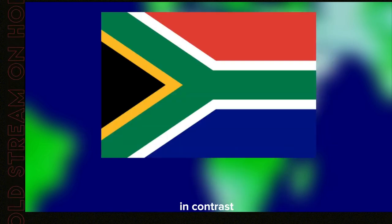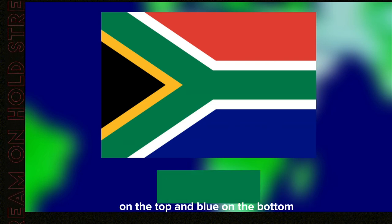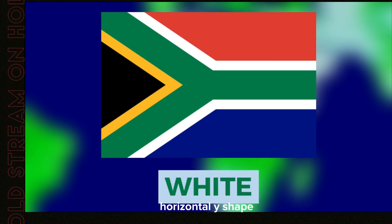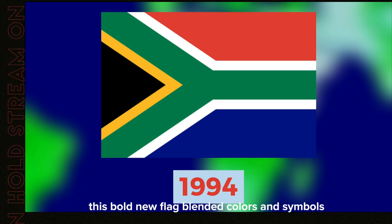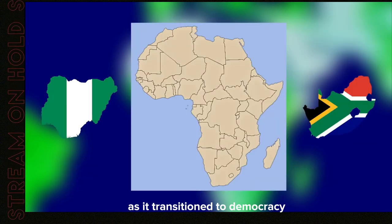In contrast, the South African flag features horizontal bands of red on the top and blue on the bottom, separated by a central green band that splits into a distinctive horizontal Y shape, with the arms extending to the corners of the hoist side. Adopted in 1994, this bold new flag blended colors and symbols representing the country's diverse peoples as it transitioned to democracy.